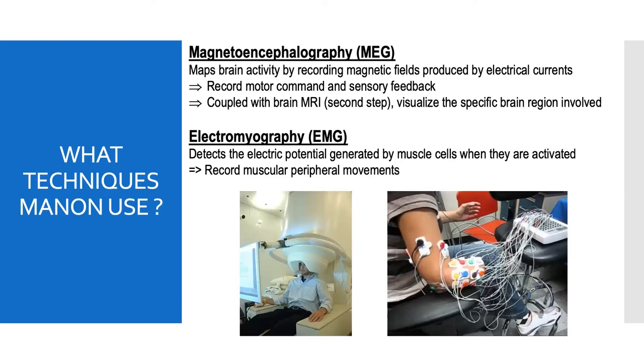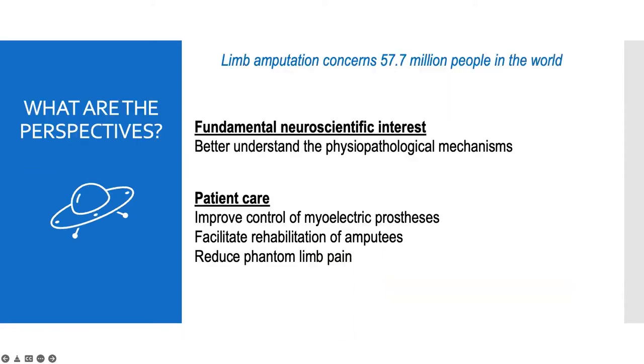And the brain MRI helps to visualize the morphology and the specific brain region. And at the same time as the magnetoencephalography, she will perform, or she's performing, electromyography that detects the electric potential generated by muscle cells when they're activated. And in the case of our project, this helped to record the muscular peripheral movements, as you can see here on the picture.